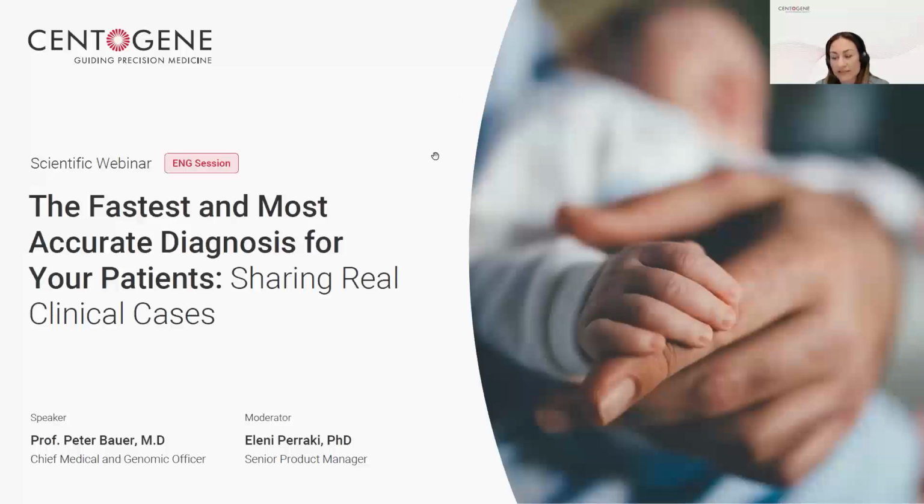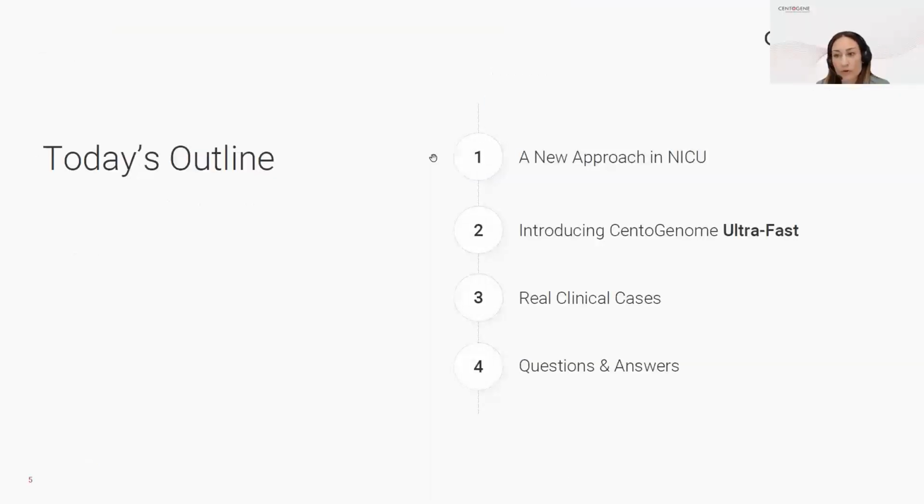Peter will talk today in more detail about the advantages and utility of ultra-fast genome sequencing in the clinic. Peter will first talk about ultra-fast genome as a new approach in the NICU. I will then share some information about our new service, CentoGenome Ultra-Fast, and then we will go back to Peter, who will share our experience so far with some of the real CentoGenome Ultra-Fast cases from our lab. At the end of the presentation, we will have some time for questions, and please feel free to already use the chat of the webinar to type any questions.